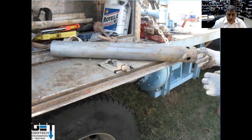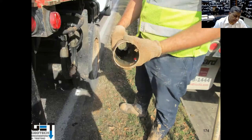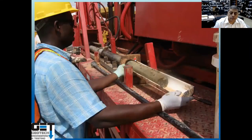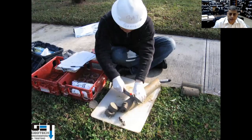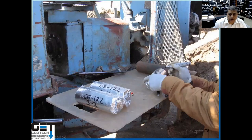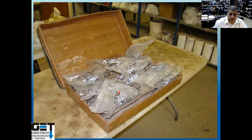We get our samples with what's called a Shelby tube sampler. These are 3-inch diameter tubes. They're hollow. You push them hydraulically into the soil and you get your soil sample. That's what it looks like. You cut the ends, put them in foil, and give it a job number. You take it to the lab and put it in a wax box like this so that it doesn't lose moisture. You want to test your soils within 14 days.